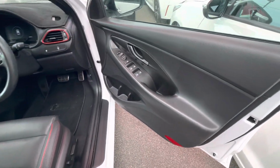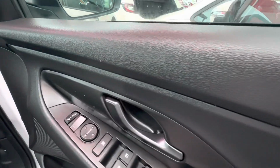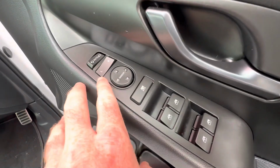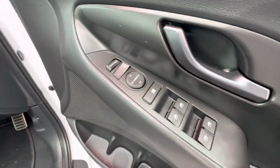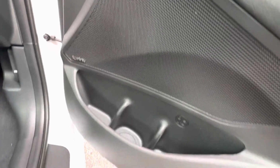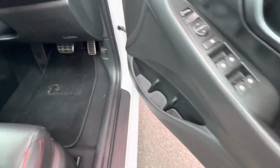The driver's door, again most commonly used, so wear and tear is likely to show up on this one first, if any. You've got all your electric windows, for your side mirrors, you've got auto folding side mirrors as well, which we'll see in action very shortly. Infinity sound system, and no markings or damages up front.